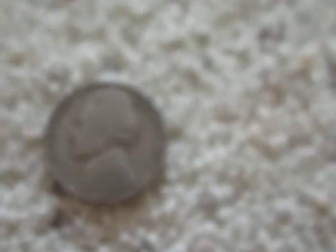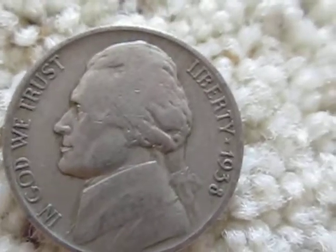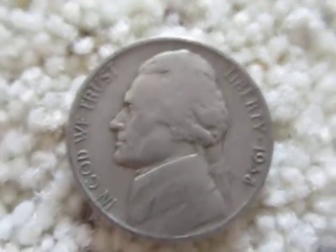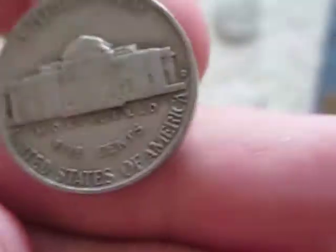And then one of the last rolls I opened I was kind of shocked by. Was not expecting it. So with all this luck, I was thinking, hey, maybe I could find a 38S or something, but I got close. 1938, and I could tell by the striking as well. I've seen a lot of 1938s. And I flipped it over, and it has a Denver mint mark.